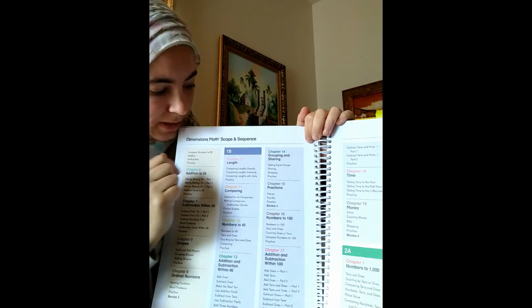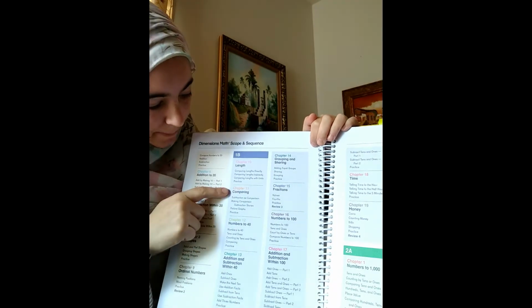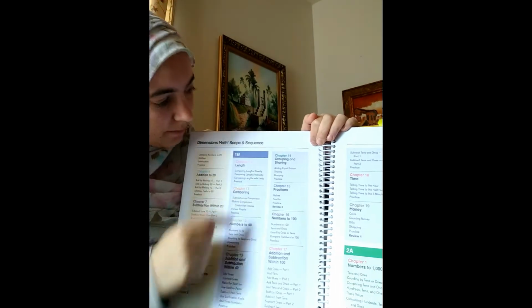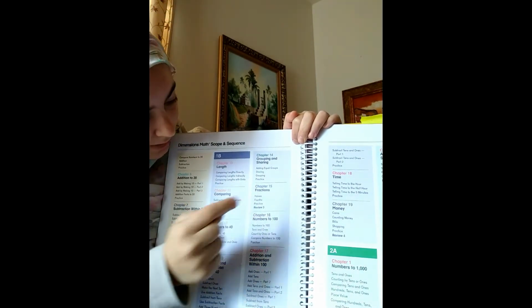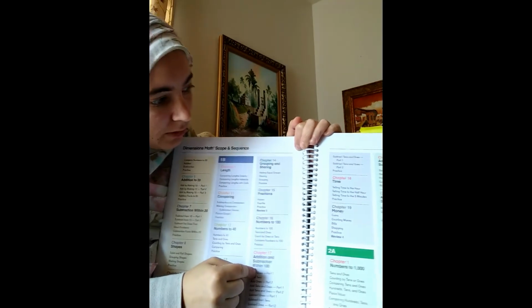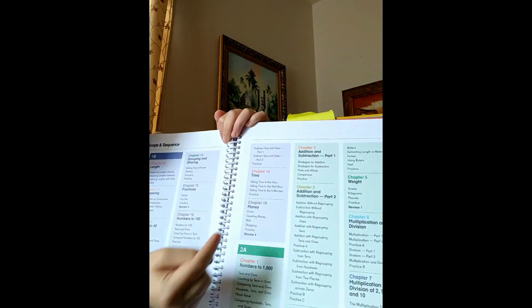So then for 1B, there you do length, comparing numbers to 40, addition and subtraction within 40, grouping and sharing, fractions, numbers to 100, addition and subtraction within 100, time, and money.